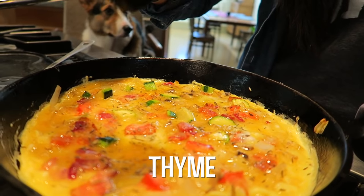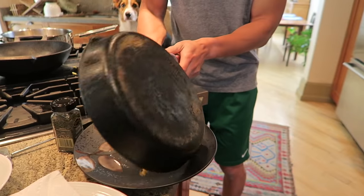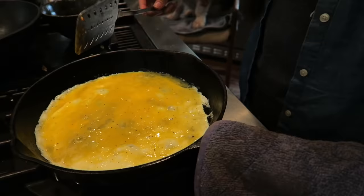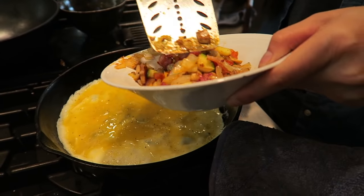I like to add some thyme. We have our shredded cheese. It looks pretty good. Let's make another one. We remove all the toppings. And then we can start adding the toppings back in.